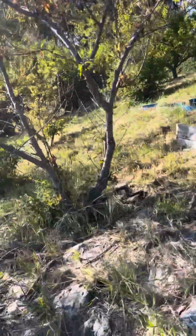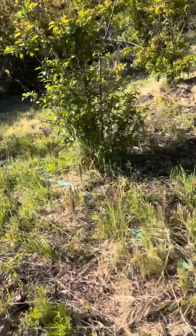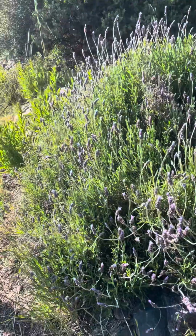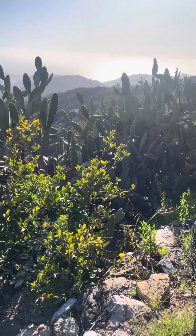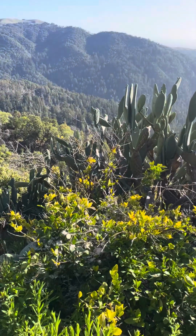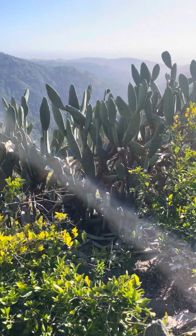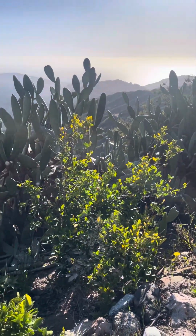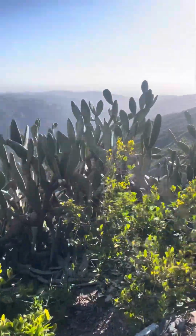I like to blend native plants with plants that we like to grow. Another beautiful lavender plant. Again, these, once established, need no water. And here's another incredible wall of cactus. Now, I have to say, I started these cactus from 5 cactus that were given to me by a neighbor, Peter Eichhorn. It's a spineless nopal or prickly pear. And then I have 2 lemon trees there.